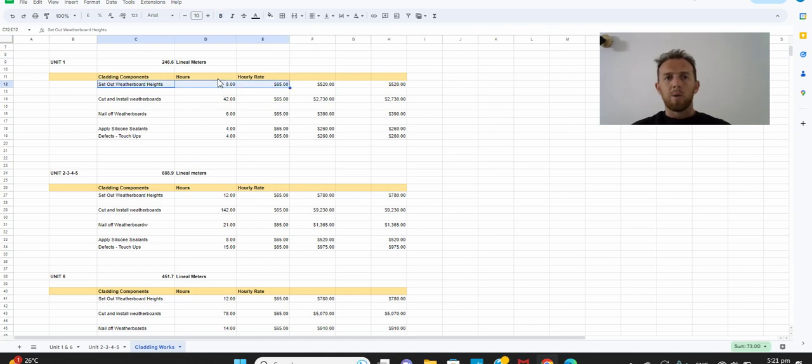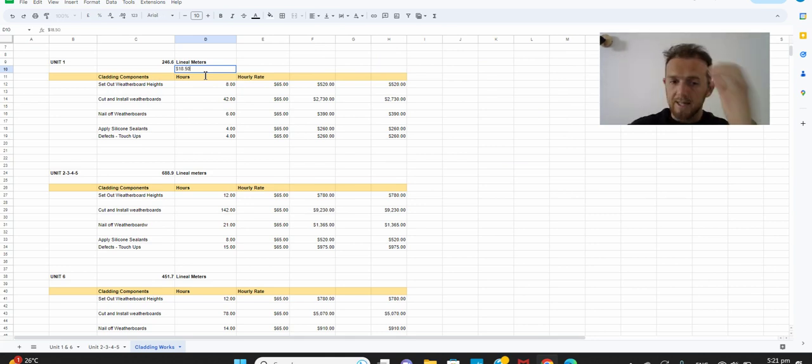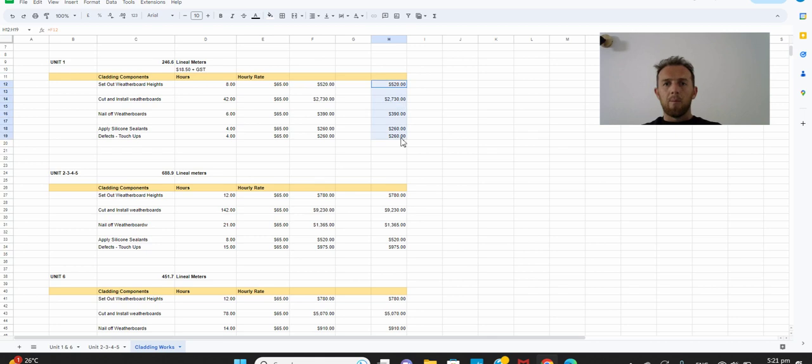So what we did is we found out online the average linear meter rate for install. Actually, I spoke with a builder who's a labor only builder. He said they pretty much get $18.50 plus GST a linear meter. So we just sort of times that number by that, and we had to work out around 4.2k. So I went in at 4.16 plus GST.